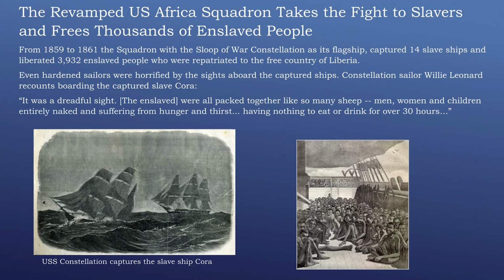"It was a dreadful sight. The enslaved were packed together like so many sheep, men, women, and children, entirely naked, suffering from hunger and thirst, having nothing to eat or drink for over 30 hours." Now bear in mind, the average time for most of these transatlantic journeys of enslaved people was from 4 to 6 weeks. So can you imagine living under these conditions? And by the way, his description is not as graphic as it could be.